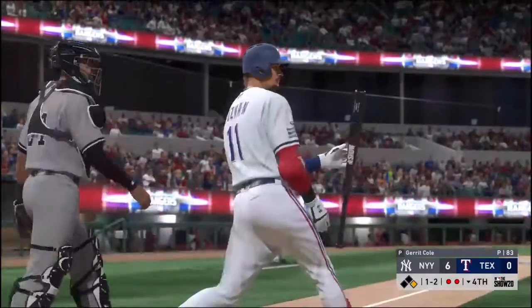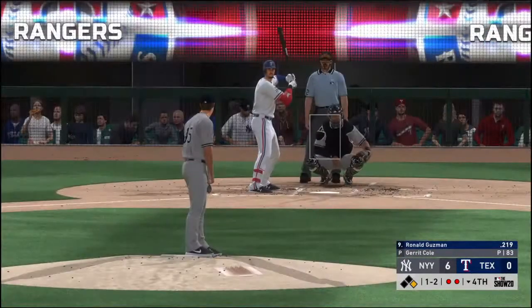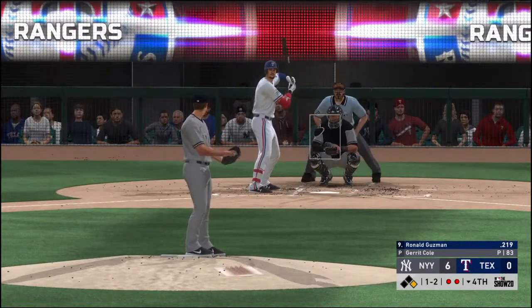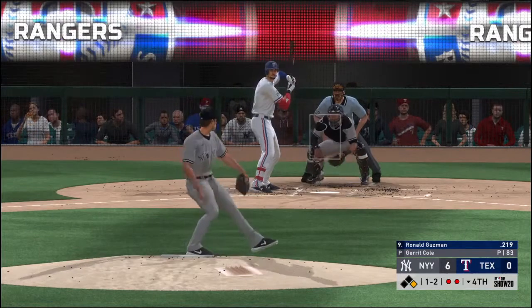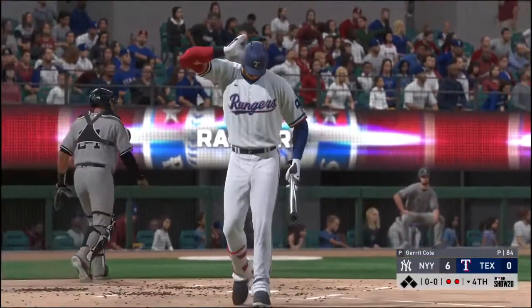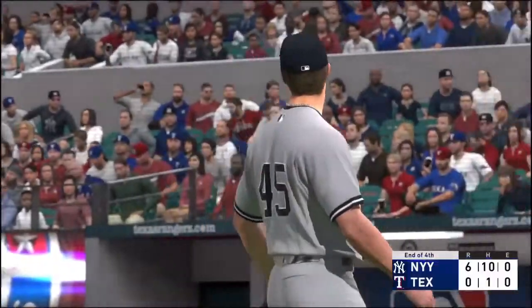Grounded up the first baseline, but this will get foul. It's a ball and 2 strikes. The 1-2 is swung on and missed. He got him. Rangers leave 1. They won't make a dent in a 6-0 deficit.